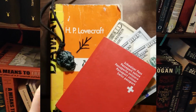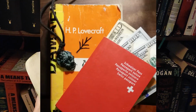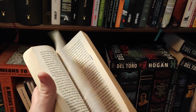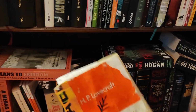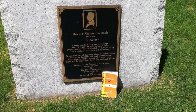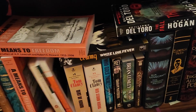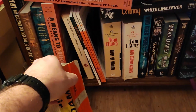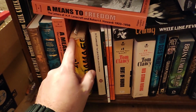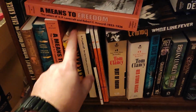It's just some of the select stories of Lovecraft. In itself, it's not really the most special of books, but it's always been with me. I took it to Boston. I took it to Providence when I went there. Just sentimental. Then we basically have the one I'm putting next to it. This one is the exact same contents as this one. It's just like a newer edition.